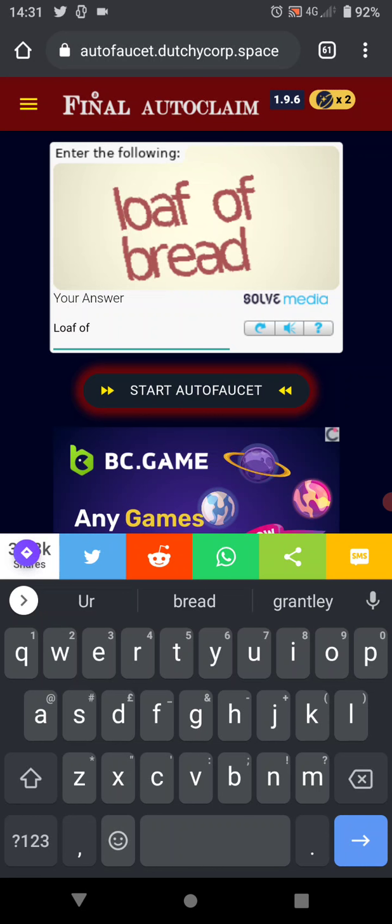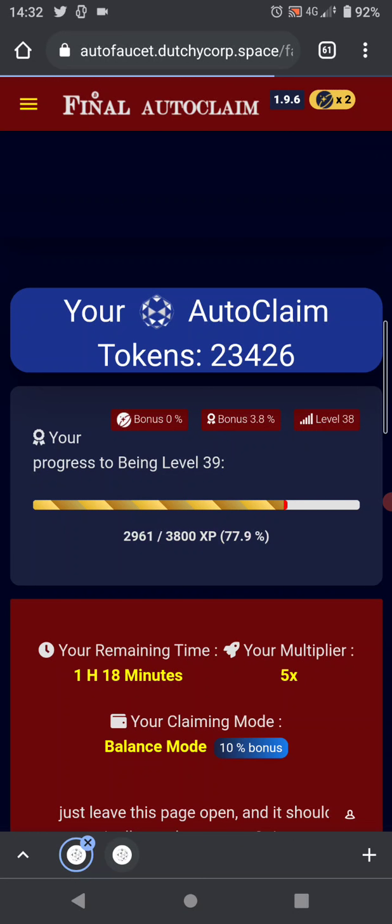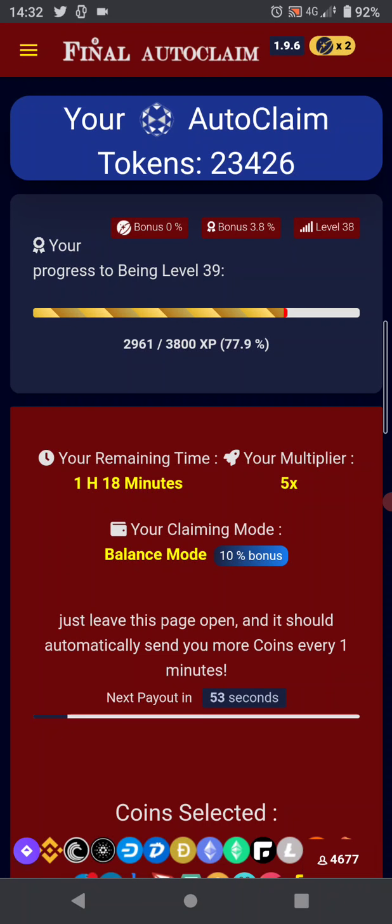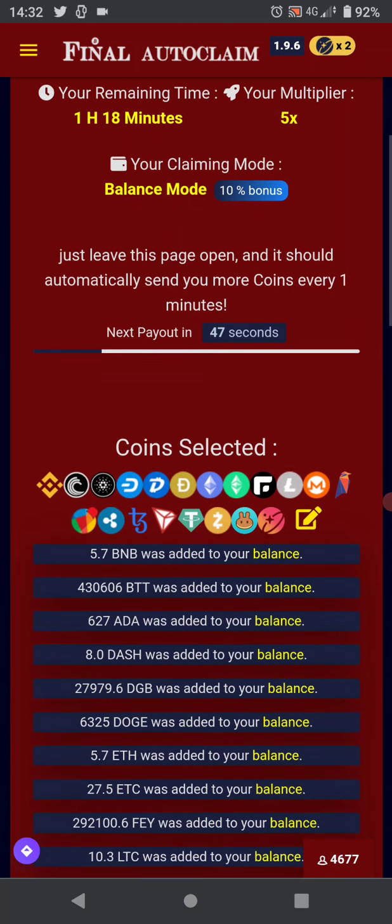Again, just fill in the captcha and start the Autofaucet. Again, I've only got 23,426, so the amount of refreshes I've got would take an hour and 18 minutes to go through. My multiplier is on 5, I'm not sure how that works, but I think that's the amount of coins you get.